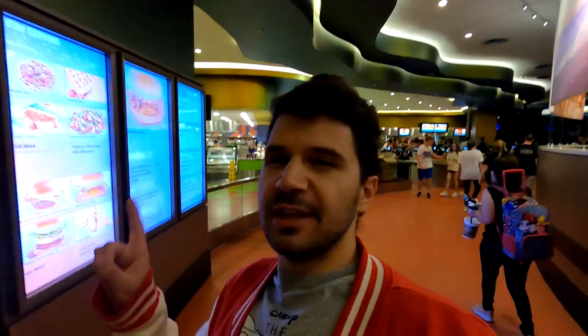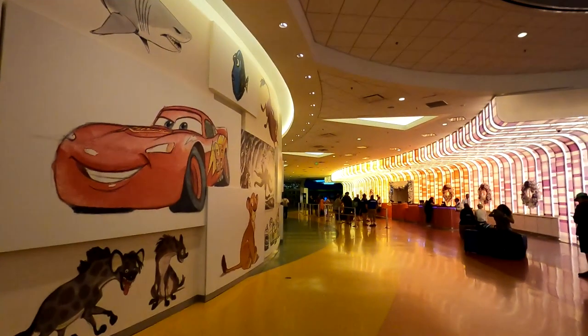We saw a bunch of different things outside. We saw some Nemo, a little bit of Lion King. We're gonna see some cars here as well today. But it's a really beautifully designed resort. And check out the lobby area here.